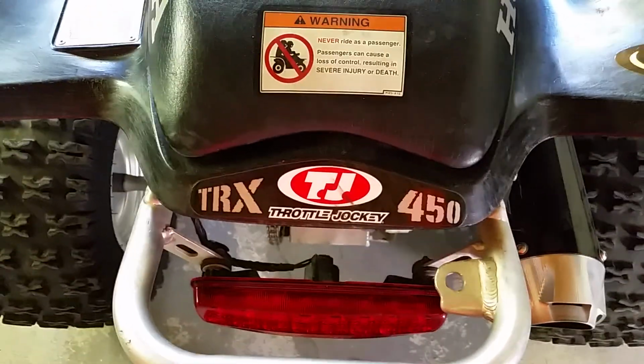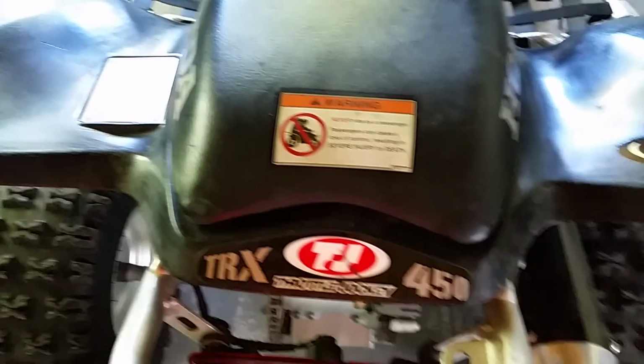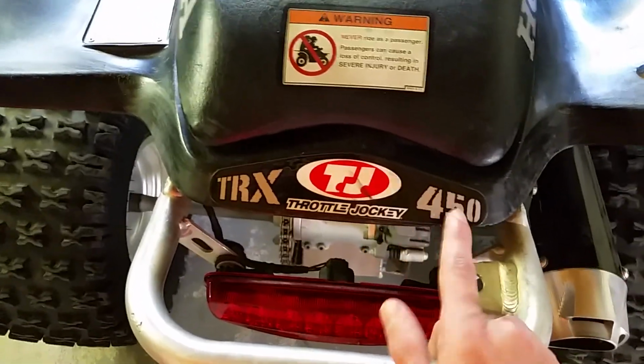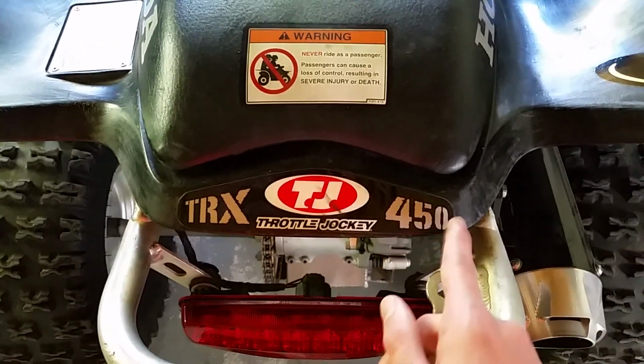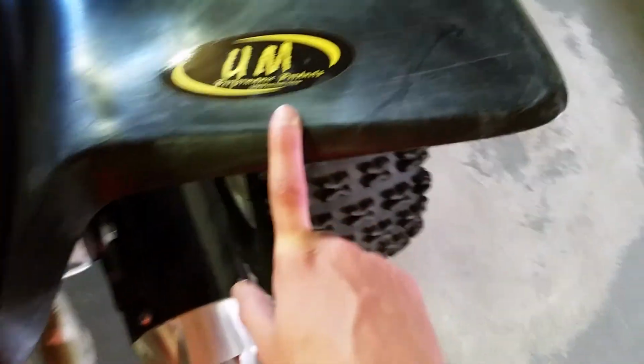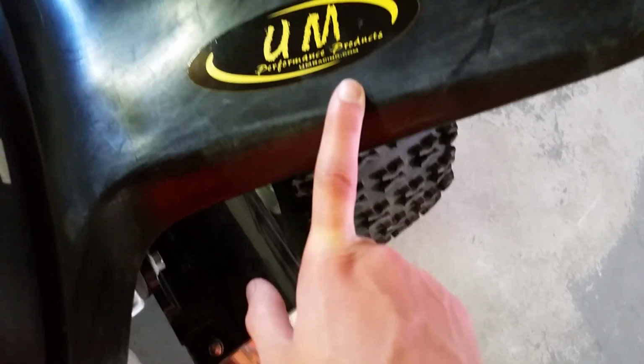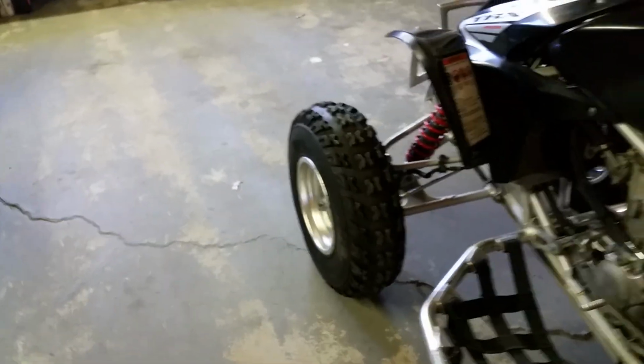These are like the only two stickers on the bike. This is Throttle Jockey TRX450. I like it because it matches the bike. This bike is a TRX450R, not just 450. And this one says Performance Products Racing.com. I'm really not sure what that company produces.